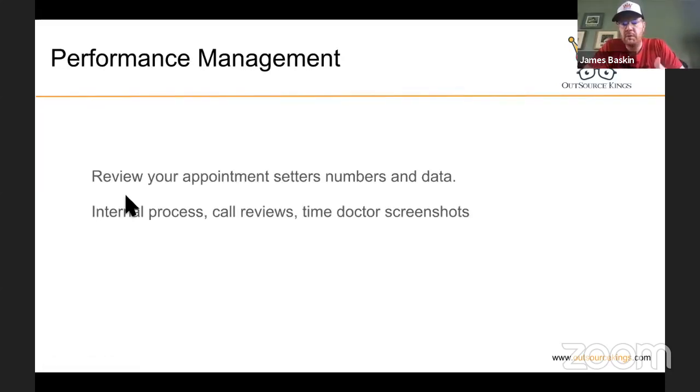Performance management being the next part. You want to review your appointment setters' numbers and their data. You also want to go over the internal process with how they're doing. You want to do call reviews with them. And you also want to monitor the Time Doctor screenshots to make sure that they're actually working for you during working hours.